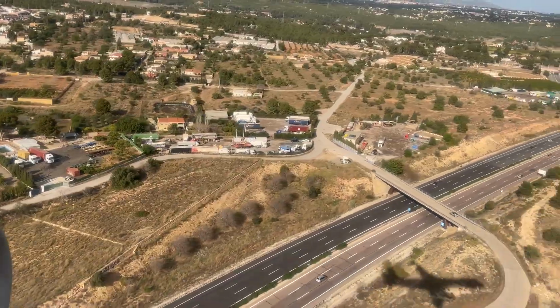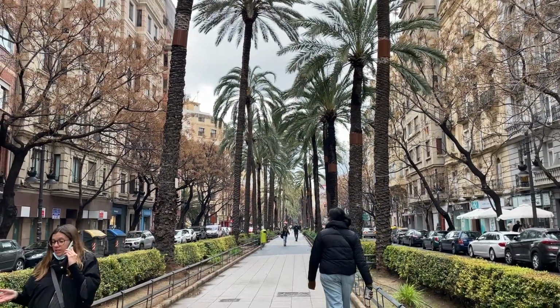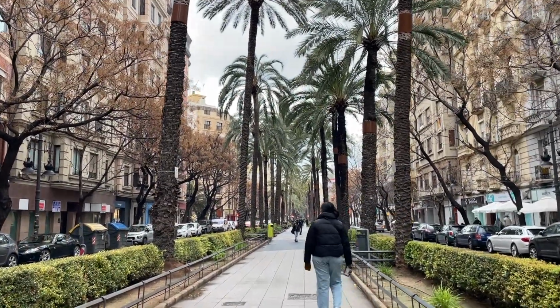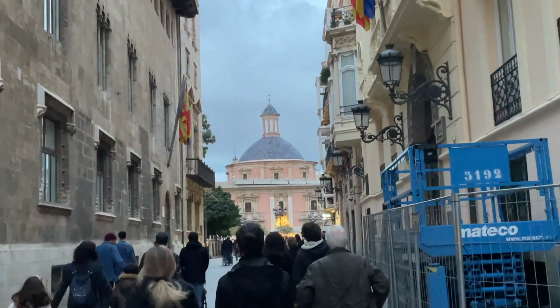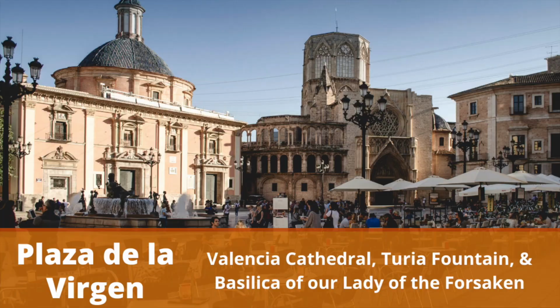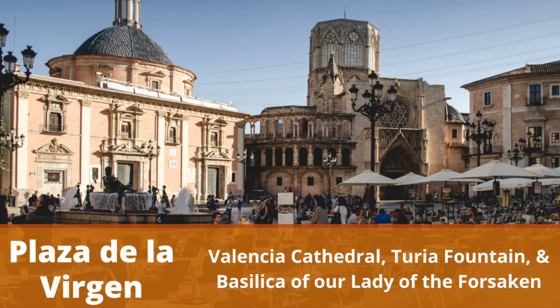It was a beautiful Saturday when we landed, and immediately we dropped off our bags and headed out for a walk. Valencia is a very walking-friendly city. Rarely did we ever use transportation. We realized that our Airbnb was only a 5-minute walk from the Plaza de la Virgin.